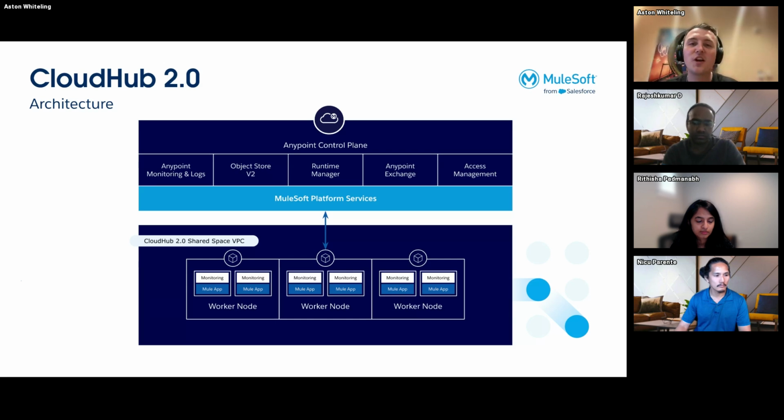So that's the managed service aspect of CloudHub, but you can control it and tailor it to your specifications. And we do that by decoupling the control plane, which is the plane that gives you access to things like Anypoint Monitoring and the logs, the object store, the Runtime Manager, so you can manipulate the runtime, deploy things on Anypoint Exchange, so you can share your Mule assets across your business, as well as the access management controls, which let you control who has access to those Mule applications. So that's the technical architectural definition.